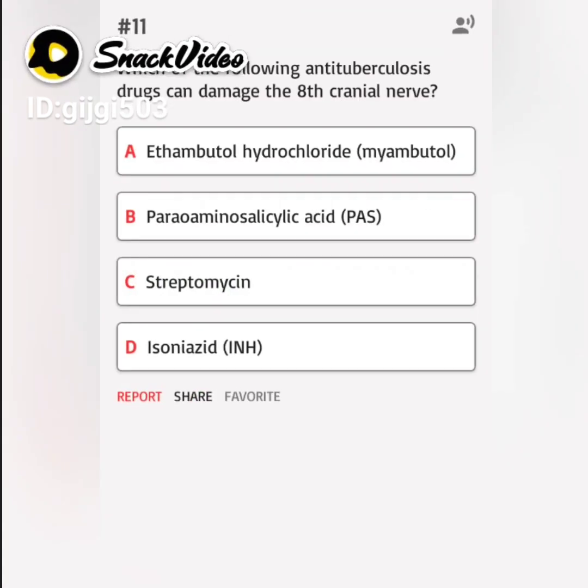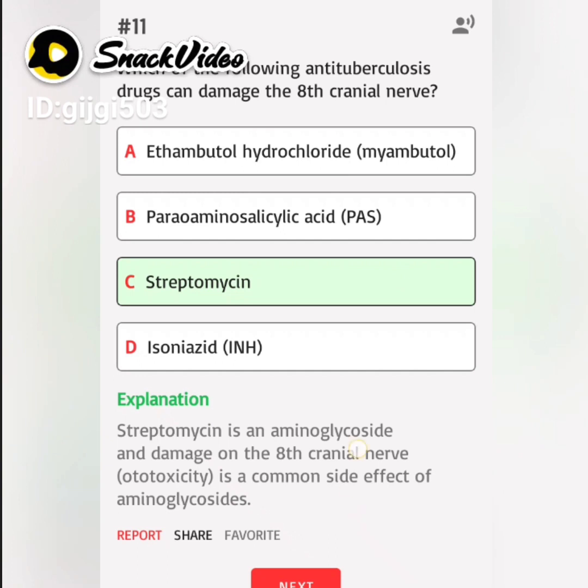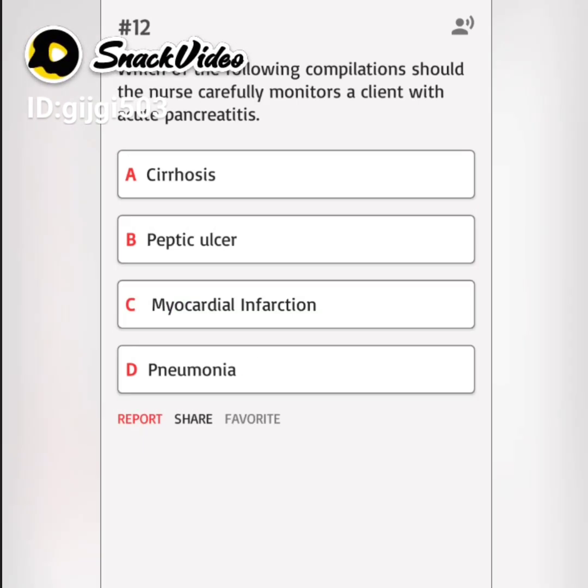Which of the following antituberculosis drugs can damage the 8th cranial nerve? A. Ethambutol hydrochloride (Myambutol). Correct answer: streptomycin. Streptomycin is an aminoglycoside, and damage to the 8th cranial nerve, ototoxicity, is a common side effect of aminoglycosides.